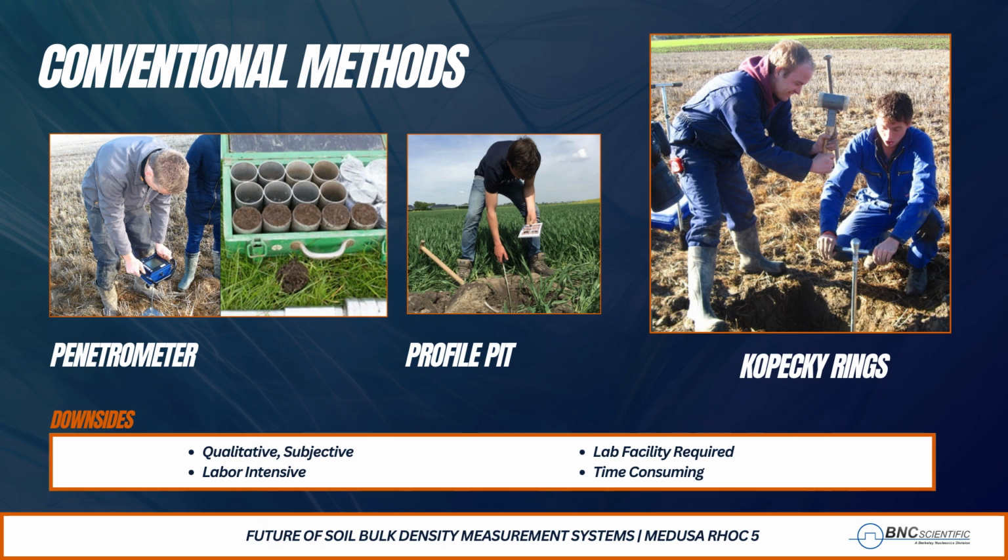And then there's the penetrometer. So this tool is designed to measure soil resistance by being pushed into the ground. But here's the thing, it really depends on the strength of the person using it and the moisture level of the soil at the time. So if the soil is too wet, the readings can be inconsistent. And if the person operating it isn't consistent with the force applied, the results may not be reliable.